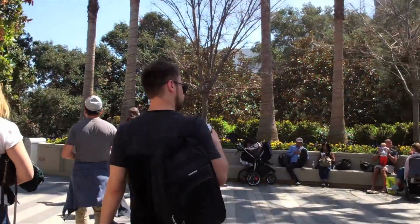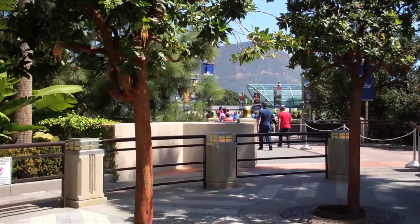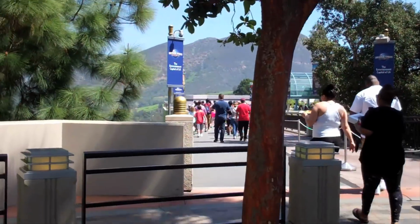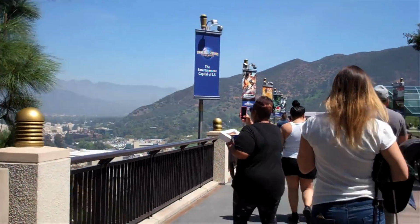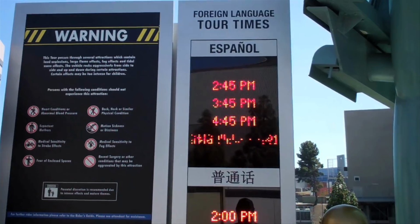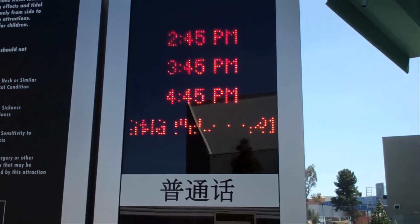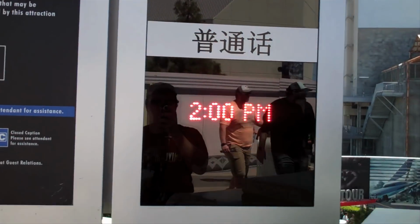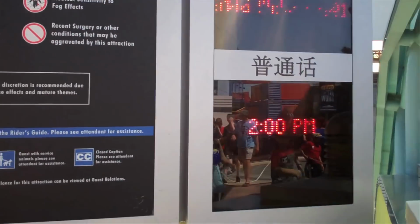Headed down to the studio tour to see if anything's happening down there. Well, since our last update, they've completely demolished the Jimmy Fallon sign, and they've also reopened the escalator leading down to the queue line. And it looks like not a whole lot's changed where the Fallon sign used to be. Okay, let's see what times there are for foreign languages. We have for Espanol 2:45, 3:45, 4:45, and something happened there with the board. Whoops. And Mandarin's at 2 p.m. But this sign is back up and running.